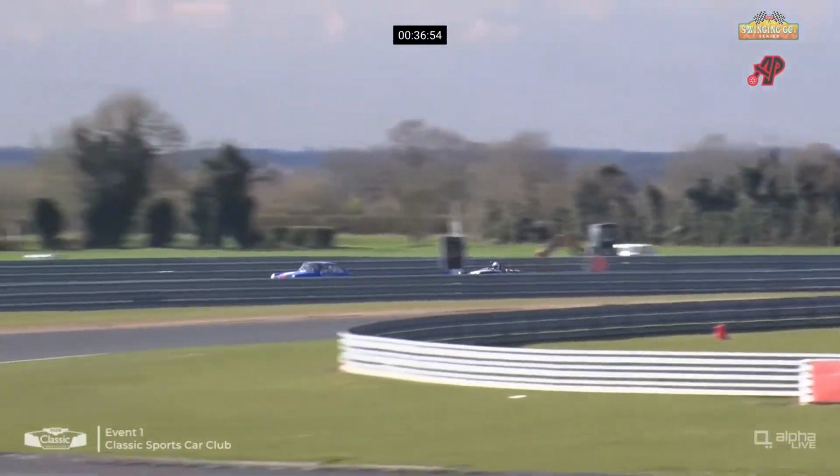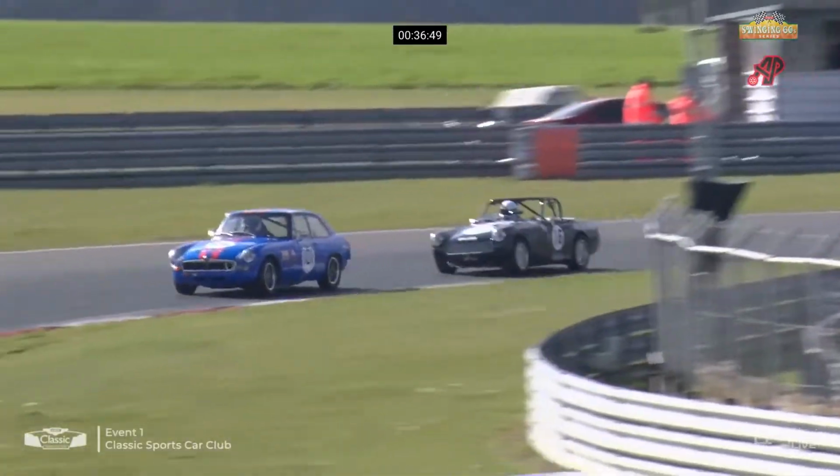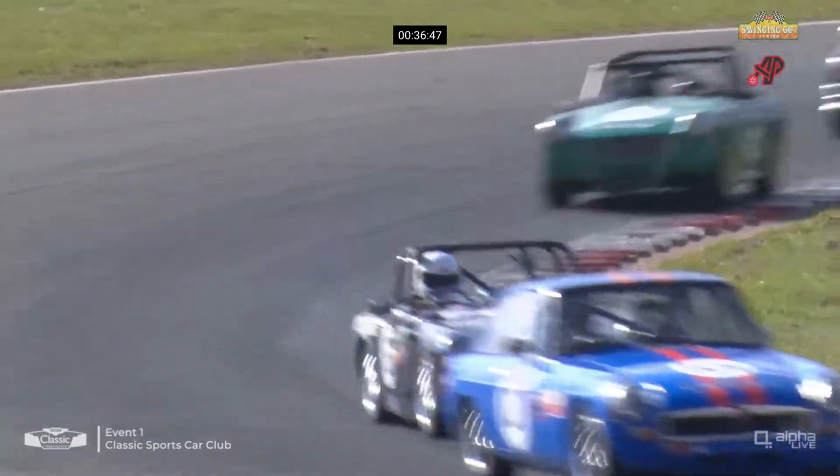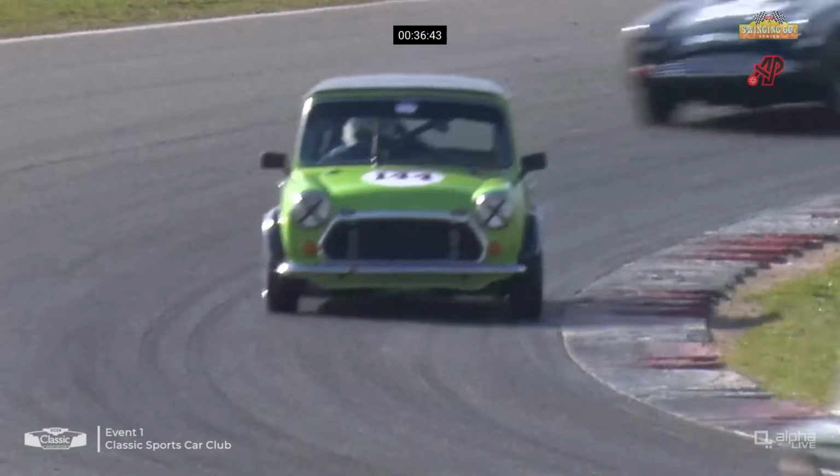I would guess maybe not the 60s racing, but certainly the 70s. He was when we used to have a separate championship for standard MG road-going Midgets. He was twice a champion in that. We had a series in the 80s for the modified Midgets. He was twice a champion in that as well.